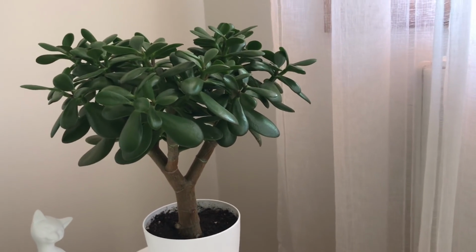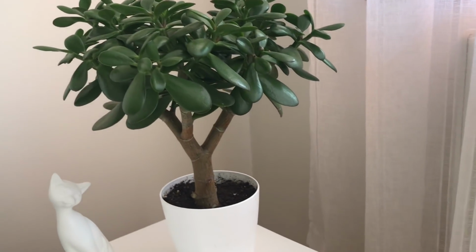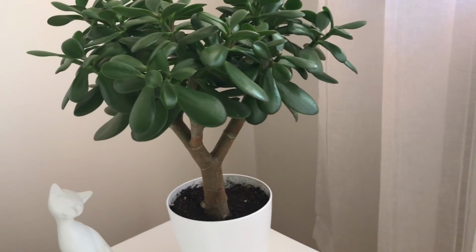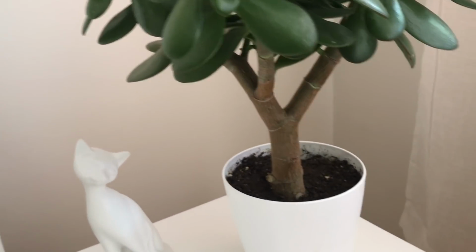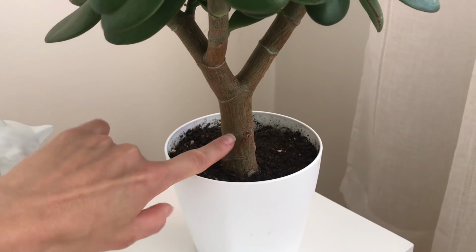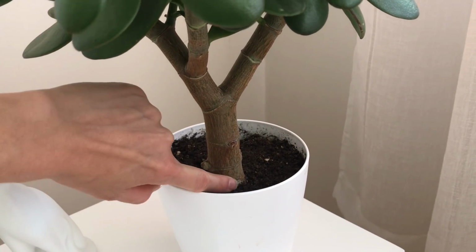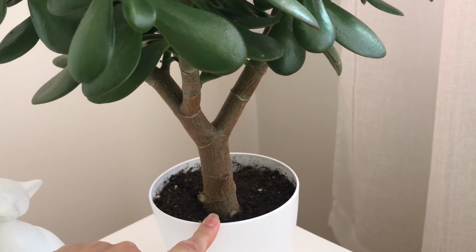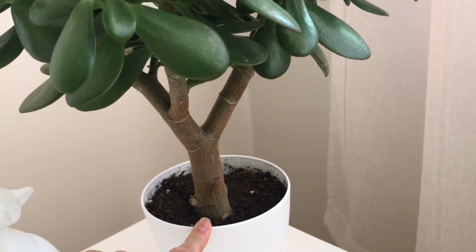I am so happy with the look of this tree. I bought it about a year ago, and it started growing some new shoots here. Actually, you can see I cut one here, and one over here. And we saved those little shoots and branches, and they all rooted.